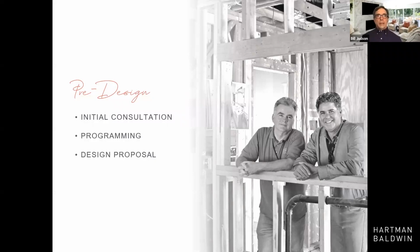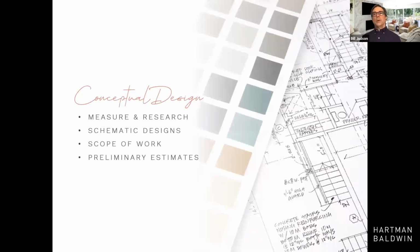And what that lets us do then is prepare a design proposal that says, here's the steps we need to take to figure out a way to accomplish what you want, and here's how much it will cost. So the idea is before you even get into the next step, you know, here's what we're going to be doing and here's how much it's going to cost. Next slide, please. Because then we're into the conceptual design phase.